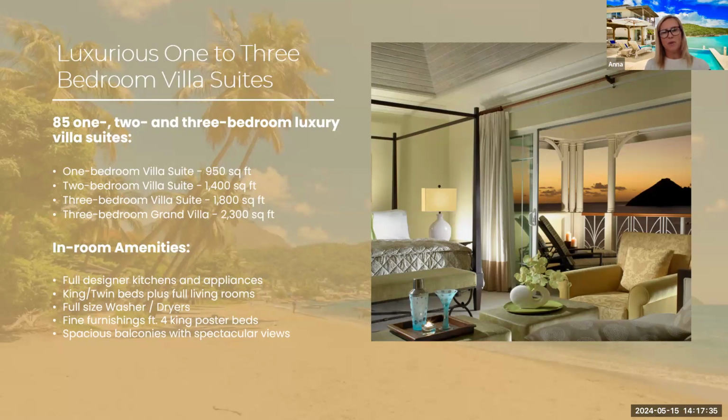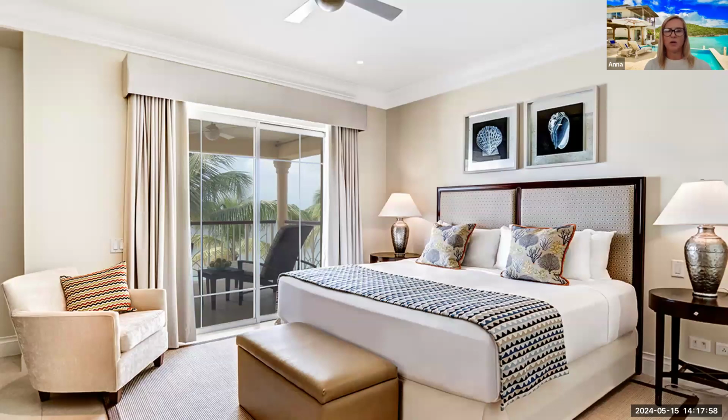So there's very few accommodations in the Caribbean that will accommodate families in separate bedrooms without having to take really expensive villas. So this really is a great option for that. So it's a great price point as well. They have full designer kitchens. They've got washer dryers. They've got kitchen and living spaces. So you can have your dining done actually in your villa suite there as well. And then they've got those beautiful views of the water, very contemporary sleeping spaces.